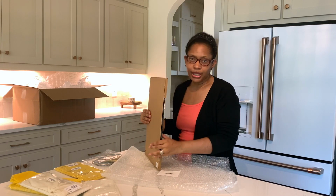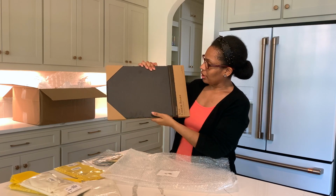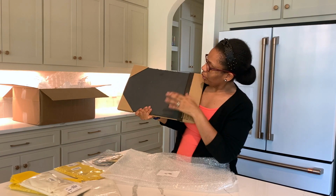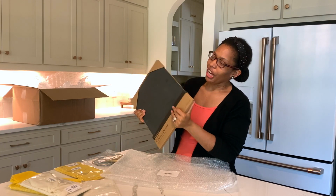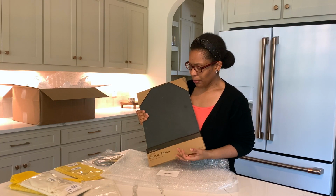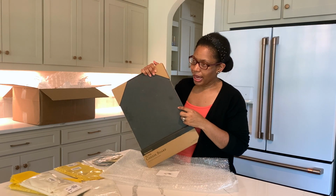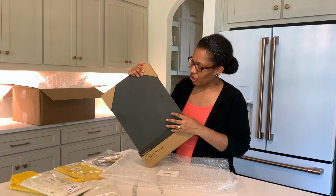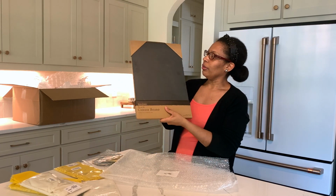Okay, yes I do. It's inside of the packaging. But this is a very beautiful cheese board. I'm about to start entertaining this spring and summer, so I wanted to have a cheese board, something good to have too, and I can use it besides cheese. And I always wanted something that was dark too. I think this dark board would look nice.